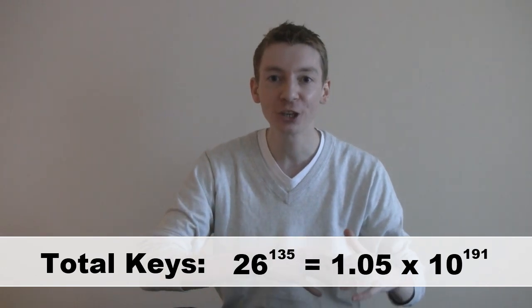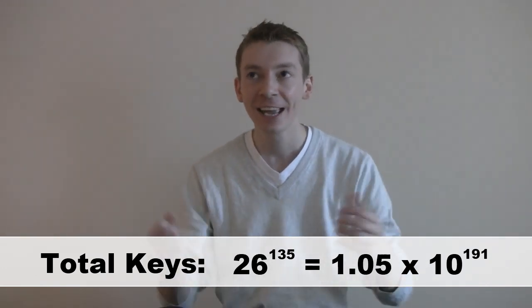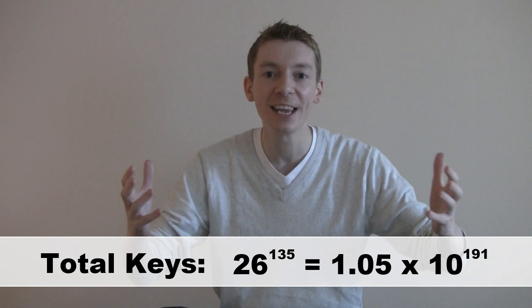Even if you had a computer checking every possible key, it would take something like thousands of years to check them all. But it's even worse than that, because if you did check them all, all you end up doing is simply generating every possible message of 135 letters long. Some of them will make sense, a lot of them will be gibberish, but all of them will be equally likely. In fact, if you pick the right key, you can generate any message you want to.